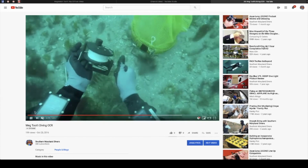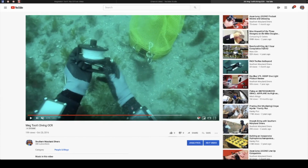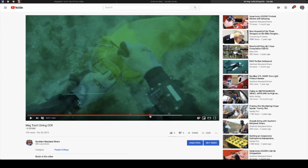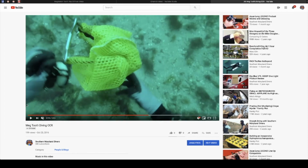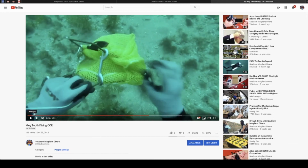See how, let me pause it real quick. I'm going to stop it right where I can see it. See how this double ender right here is in between the handles of the bag? That's keeping the bag open so that when you find a tooth, you can just shove the tooth in the bag and keep on going.